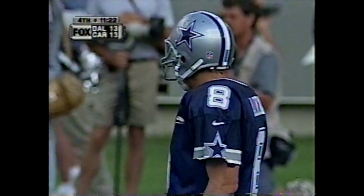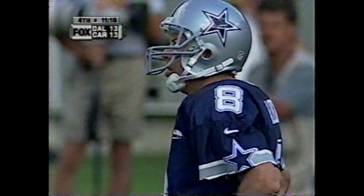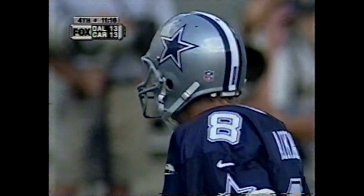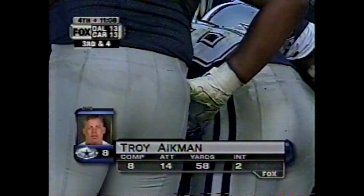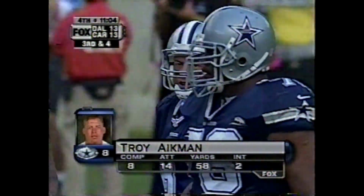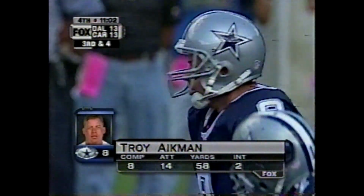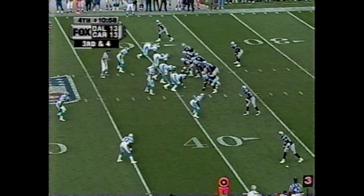And Troy Aikman's lack of receivers being open downfield, wide receivers, is becoming more and more obvious. His numbers today aren't good. Now, those interceptions, you do have to remember, one was the Hail Mary and the other one was the popped-up ball that was in Chris Warren's hands.